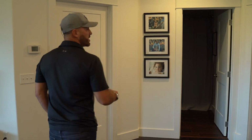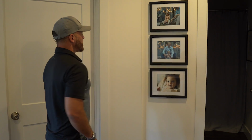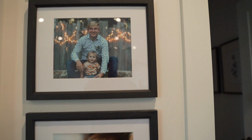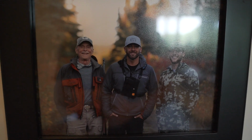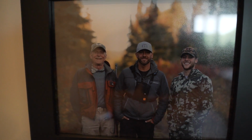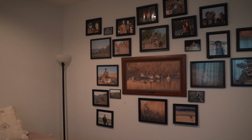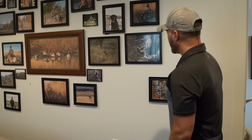Another one of my hobbies is I love to take pictures. So these are pictures of my older son, Vitaly, and a couple nieces right there, and then a picture of my uncle and my youngest son, and a picture on a recent trip to Alaska. I love photography. I love taking pictures.